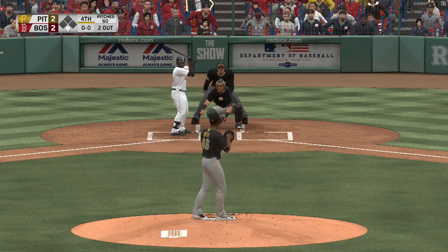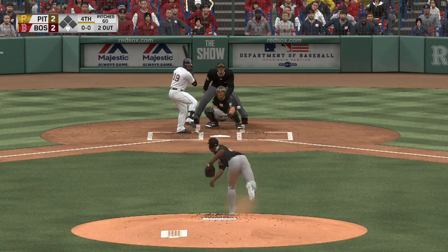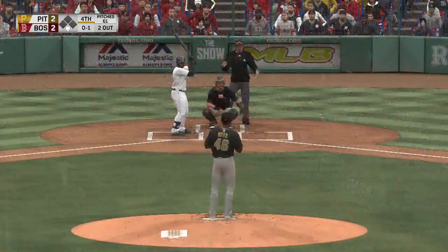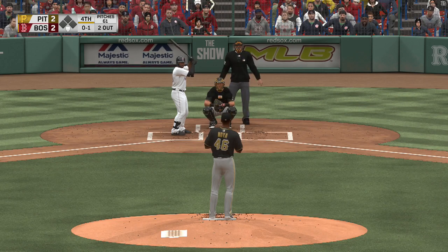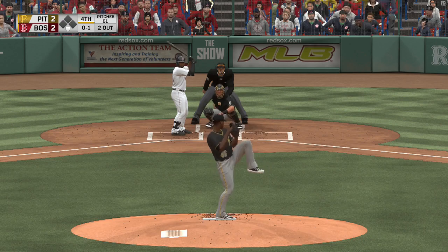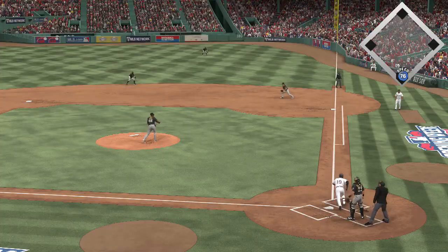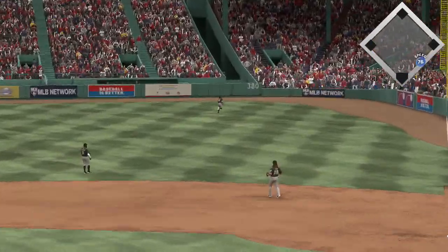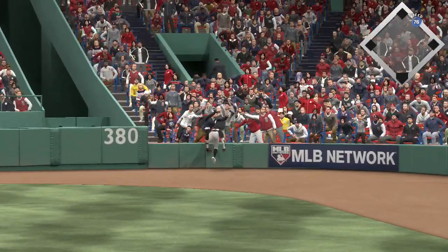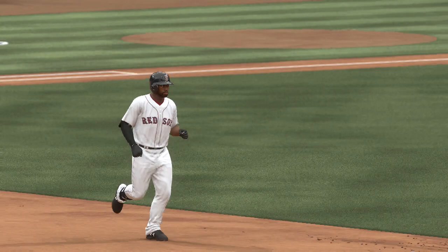Here's Jackie Bradley now. So he'll go after the first pitch and bounce it into foul territory. Here comes the 0-1. There's a swing and a drive hit well out to right field. McCutchen going back. Still going back. Gone!